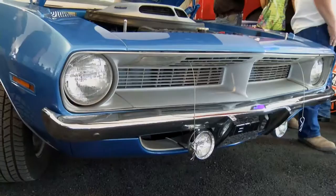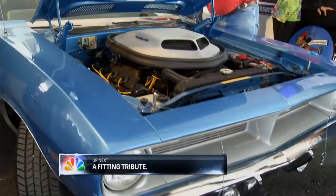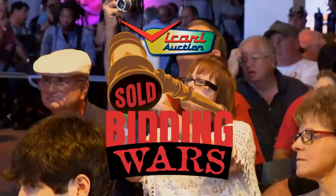Up next, a Plymouth Cuda with Hemi power. That's right, Trip. The legendary Hemi Cuda convertible. Clone. Welcome back to Vicari Bidding Wars in downtown Nocona, Texas.